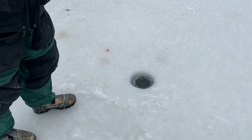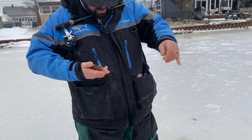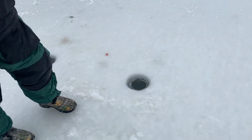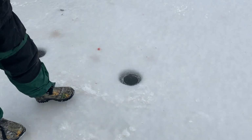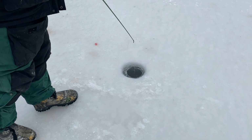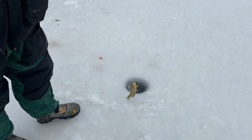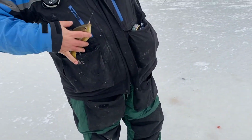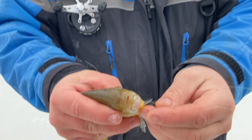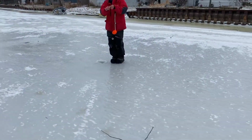There's this slacked up line right there, and I got him on. There we go. That one leaped. Nice. There's a nice fish there. That's a nice one. Look at that fish there, right down in there, right down in his throat there. This is not fun.